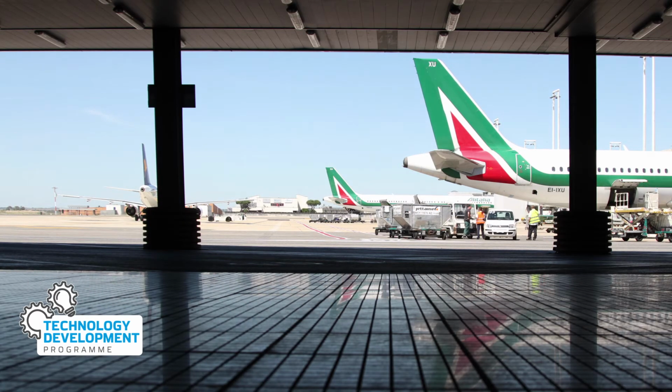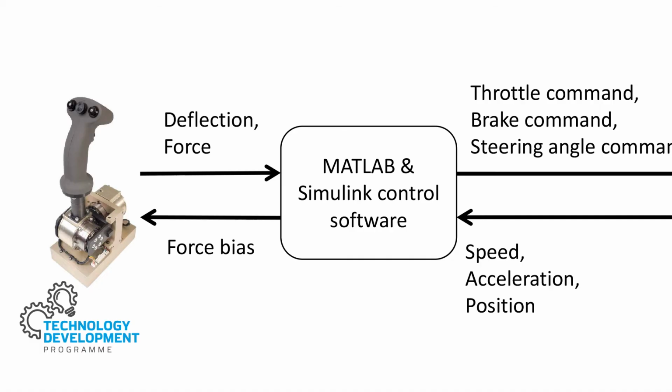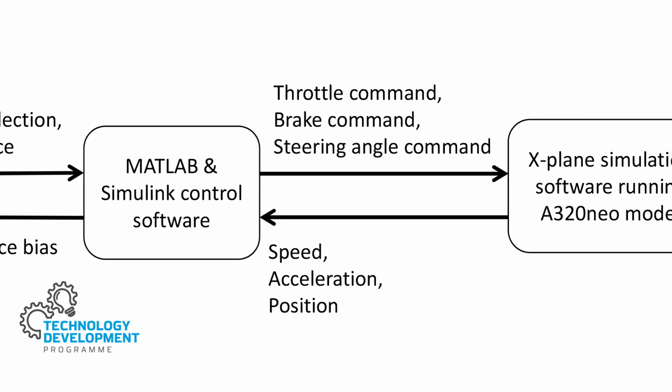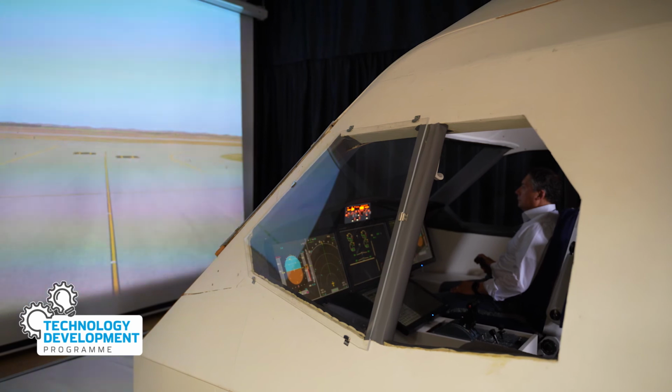MATLAB was used as the main platform in order to develop our control algorithms. Then, in order to test out our control algorithms, we used Explain as the main simulator to test out the algorithms developed. And finally, pilots were brought in so that they can assess the algorithm itself, whether it makes sense in the real world or not.